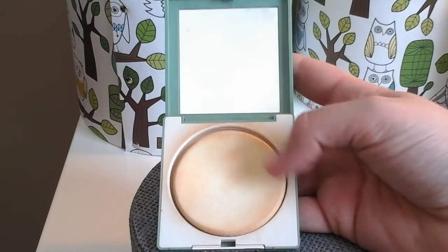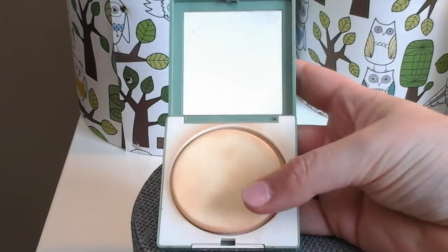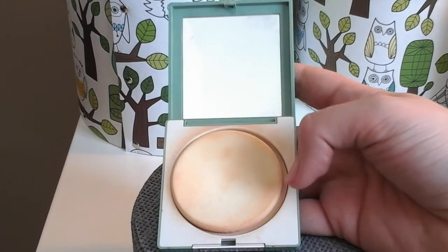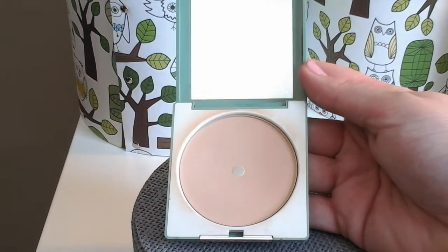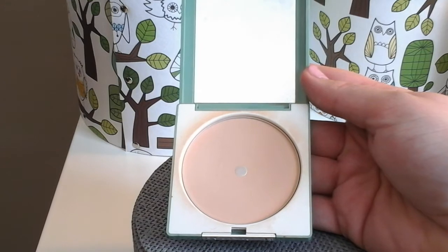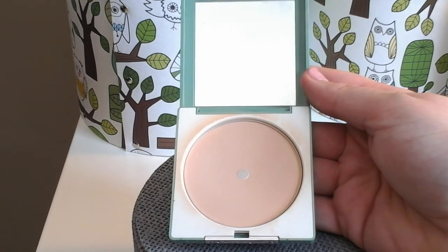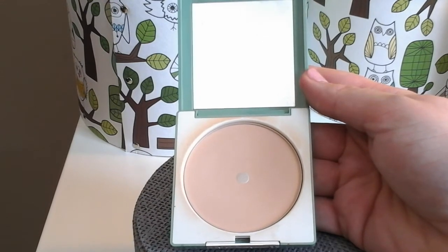The compact does come with a large mirror and a sponge applicator. Of course, I've used it, so the sponge is a bit dirty. And you can see I have hit pan on this product. I really like it because of the silky texture, and like I said, I use it if I'm kind of in a hurry, on the go, and I just want a really even look on my face.